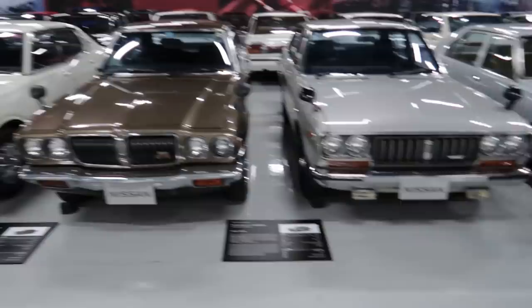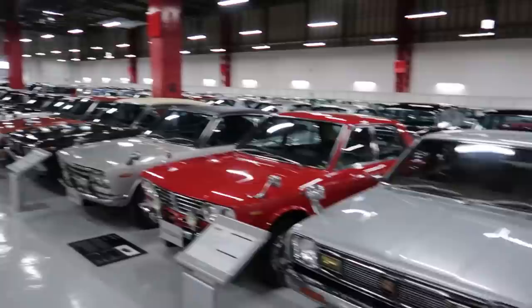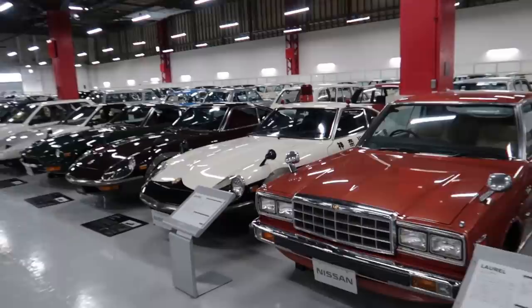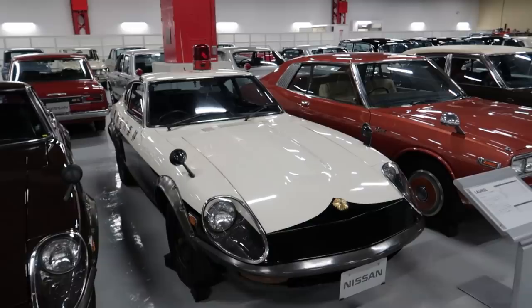There's no way that I can get every single car in this video, guys, and we still have another whole row to go. Oh my god, I just saw something. How did I forget to show you this? Could you imagine looking in the rearview mirror of your car and seeing this thing coming after you with the lights on, and then the guy gets out and defects you? What the hell? This is a genuine police car.